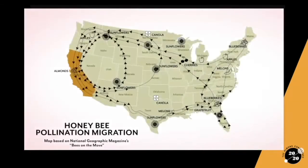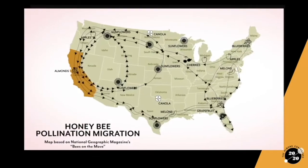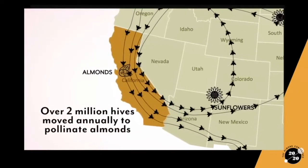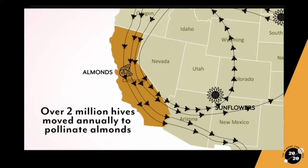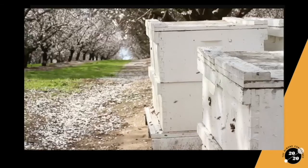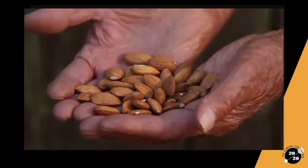Every year in late January and early February, the world's largest pollination migration takes place as 2 million hives of honeybees are moved to California to pollinate 1 million acres of almond trees, which helps generate an $11 billion industry and over 80% of the world's almonds. The best way to describe honeybees and almonds and the way they interact with each other is as 2 very large industries that need the world's largest pollination migration to happen.